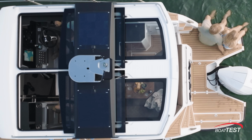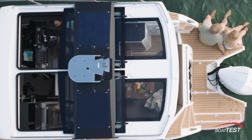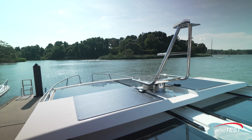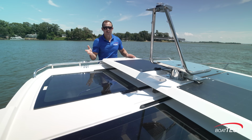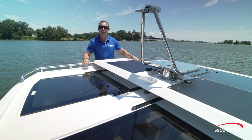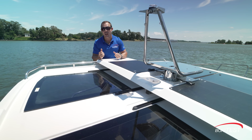There are two 55-watt solar panels on the roof, which are optional. There's a mast where you can have a searchlight, maybe a radar, and then of course, standing up here, you notice the large skylights, which I'm looking forward to sharing with you guys when we get down below. It really lets in a lot of light and a lot of air when you're underway.